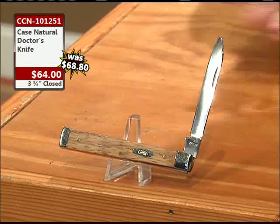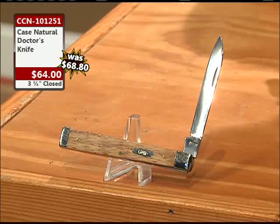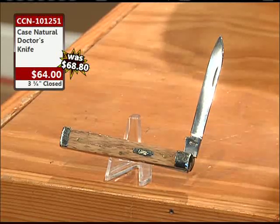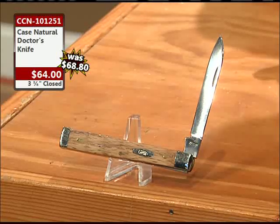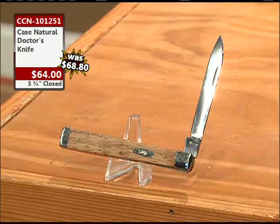We have some of these doctor's knives that we bought up to sell. They're always sure to be a collectible because they're doctor's knives, but especially since now Case does what they call vault. They vault a pattern, which means they don't make it. They discontinue production for a brief period.